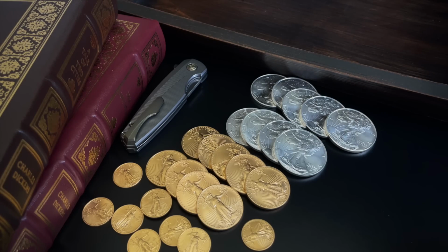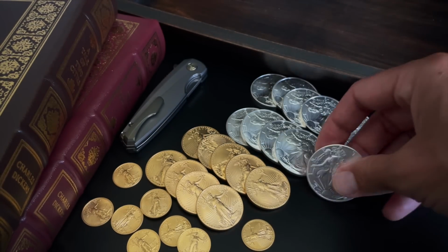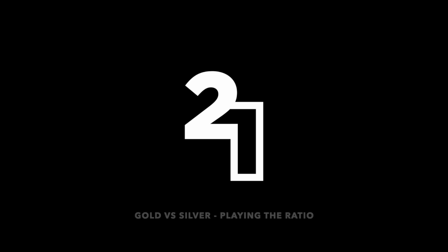Okay, so I guess what we're looking at here is whether or not it makes sense to trade your gold for silver. And I'm not even sure that I like thinking about this.